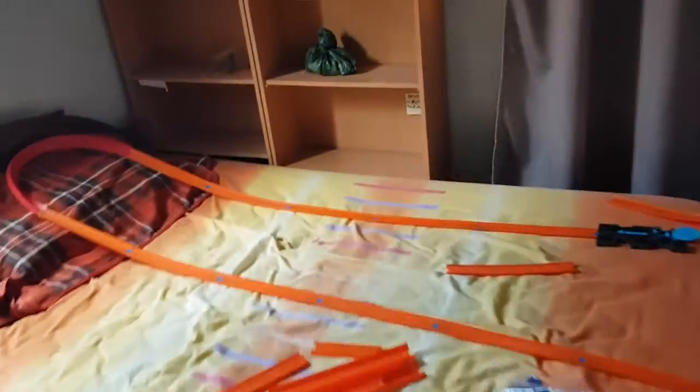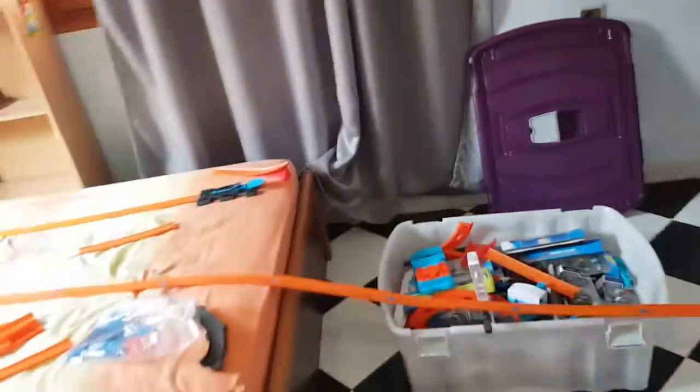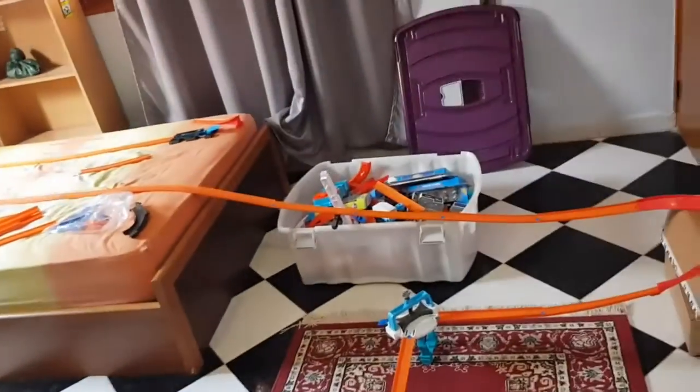Alright, so one simple Hot Wheels track, and as you can see, the reason why, as you read the title, is for the real cars, not the fantasy cars. So we're gonna add some new cars and enjoy the reveal, also the rest of the video.